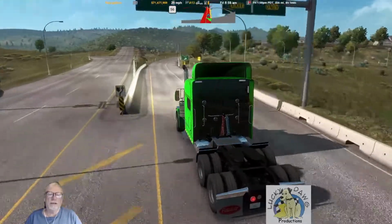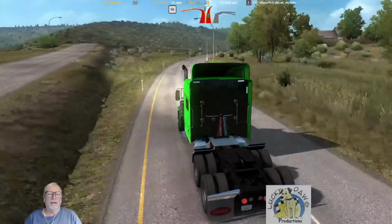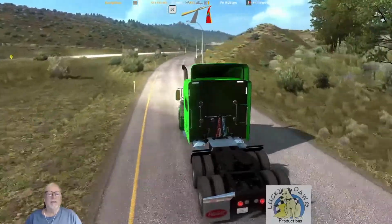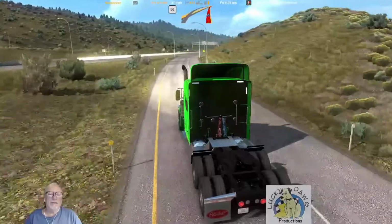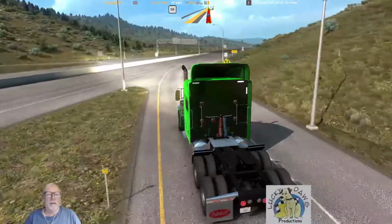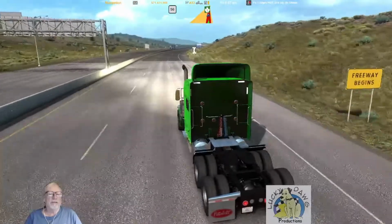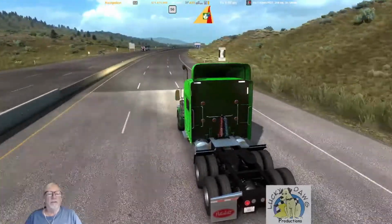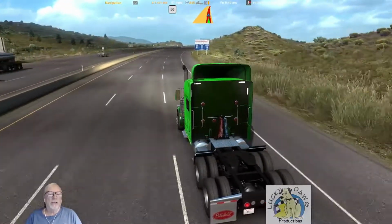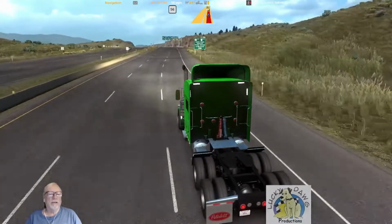Around Canada. I think we're right in the middle of summer in this simulation. There'll probably be at least one more Canadian trip. Freeway begins. Yeah, probably one more Canadian trip, and then we're gonna probably head down towards the state of Washington and work our way down the west coast and show you guys some areas down here. Trying to get loads on the way.